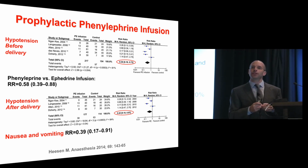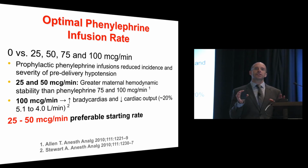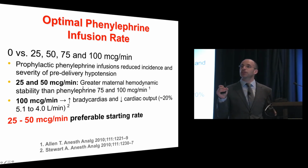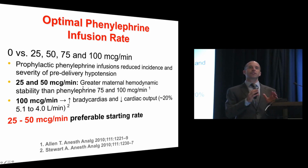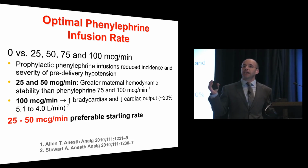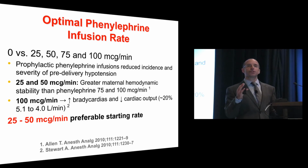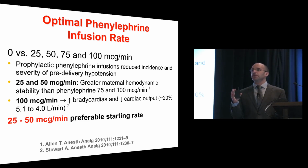So what rate should you use? A lot of the Warwick Nankey papers, and he did a whole series of them, used 100. And the feeling was this was a little bit too much. The problem was all those papers were focusing on blood pressure, not cardiac output. Because if you look at dose finding studies with what infusion to give, you notice with the higher 100 microgram per minute doses, you start to compromise cardiac output. Therefore, the recommendation is to start at about 25 to 50 mics per minute.